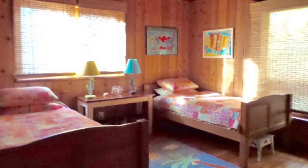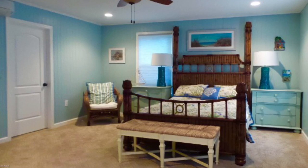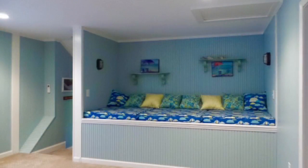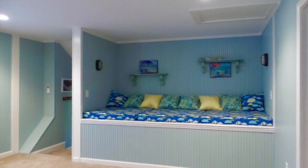The amenities include access to Soundfront and Oceanfront parks and a boat ramp. Call us today to see this one-of-a-kind home. 252-503-2302.